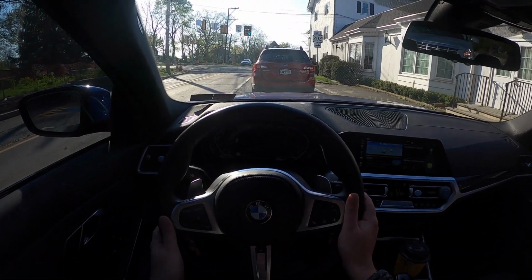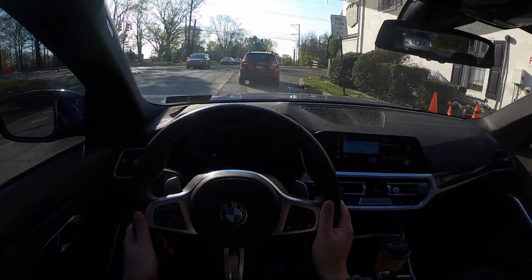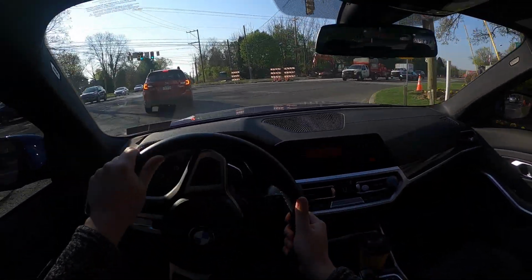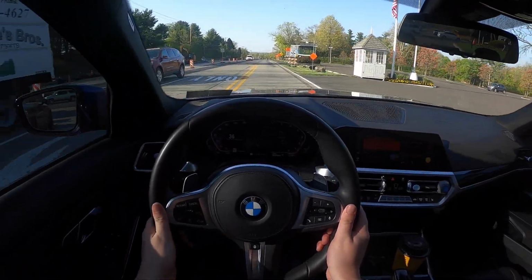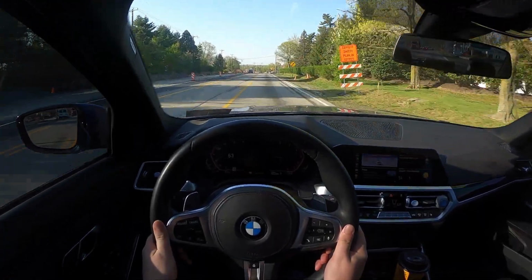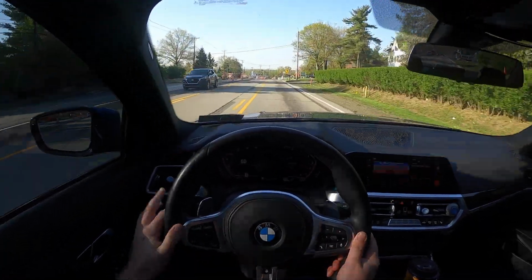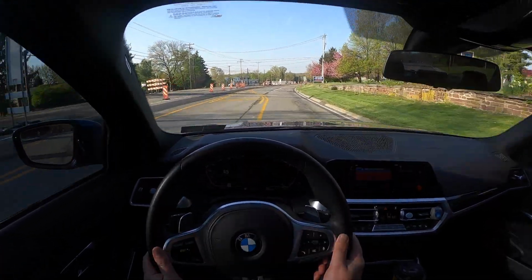As for the engine, it's got really smooth power to it. Just a really nice smooth power delivery, and it's got really good torque in the low RPM range. Yeah, just very silky smooth. One of the most refined 4 cylinders I've ever driven, if I'm honest.